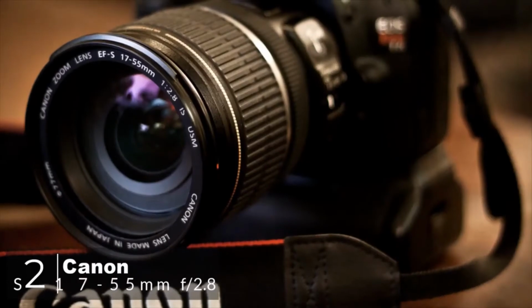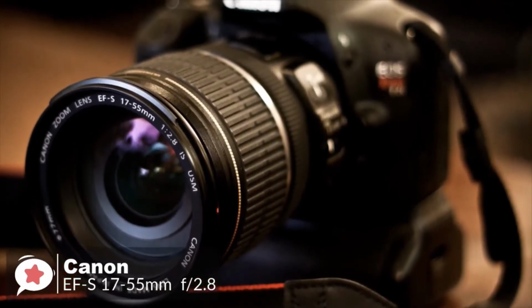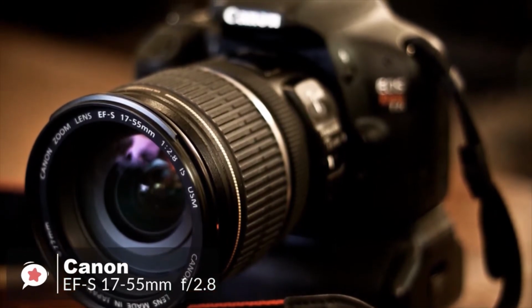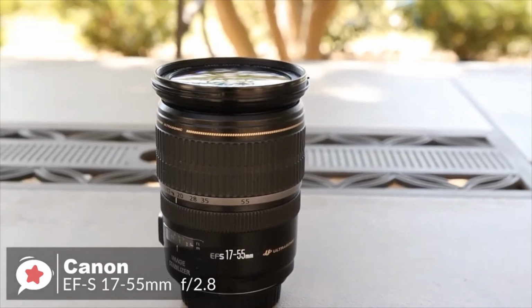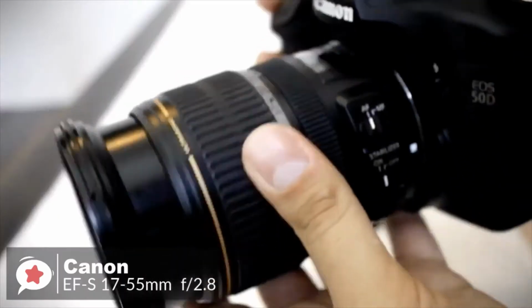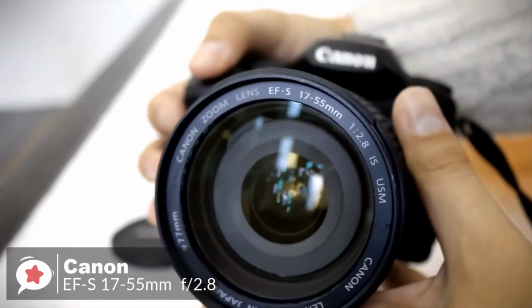At number 2 is the Canon EF-S 17-55mm f/2.8 IS USM lens. The Canon EF-S 17-55mm lens, with a fast fixed f/2.8 aperture, very high image quality, 3-stop image stabilization, and a very popular focal length range, is one of the best general-purpose lenses available.